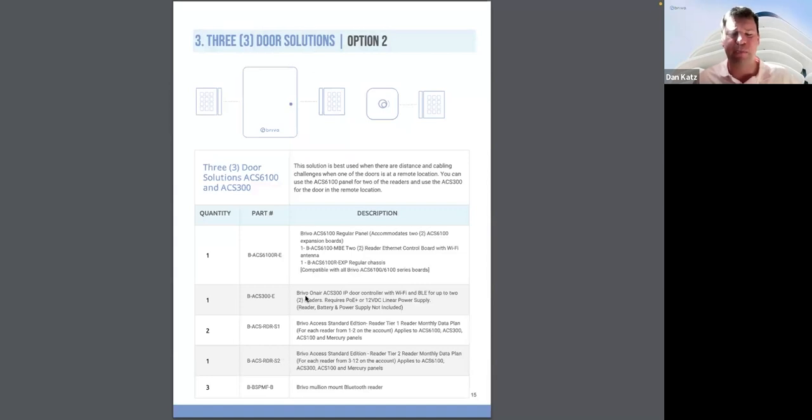If you have a bigger system in the front, single door in the back, you think the front is going to expand, you could use the 6100 in the front. That's going to expand. You know, you could add door boards in the future. You have your PoE panel in the back, and then you're charging the subscriptions and the readers.